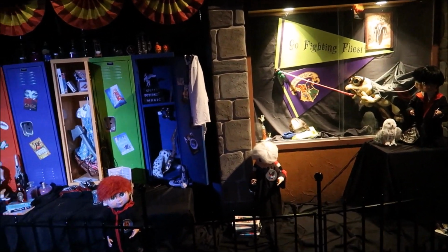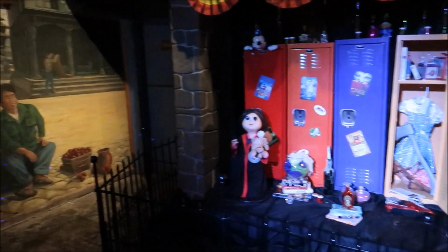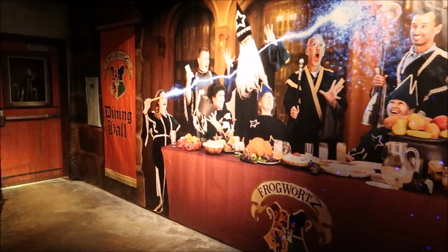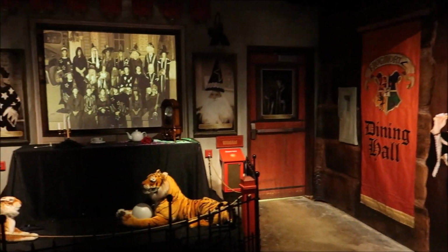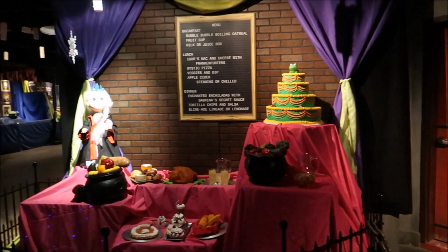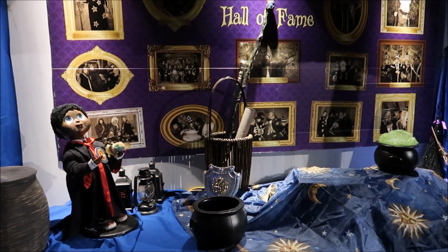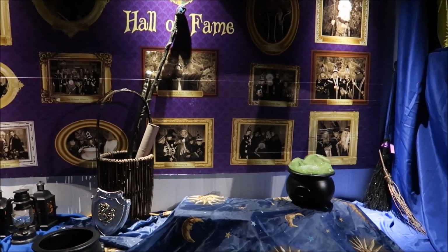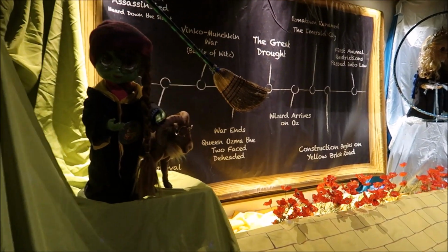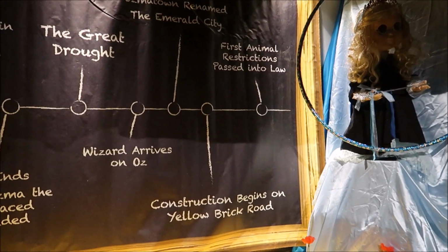So for Halloween, they do a thing called Frogwarts, which is a play on Harry Potter. It's kind of hilarious. This is really interesting and weird all at the same time. We have the Frogwarts Hall of Fame. There is nothing. This is oddly funny.